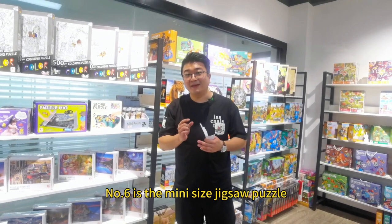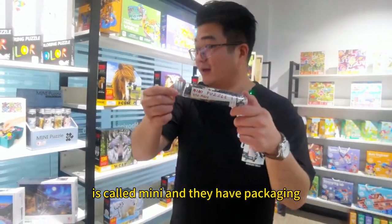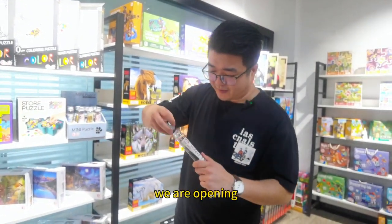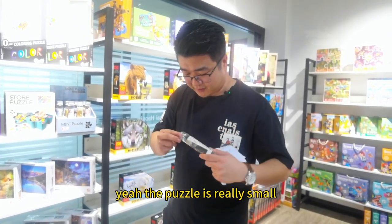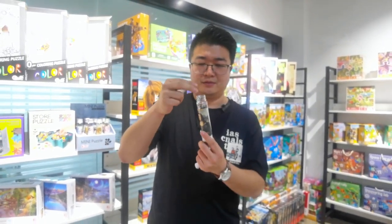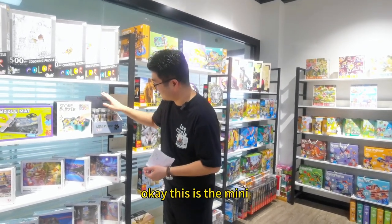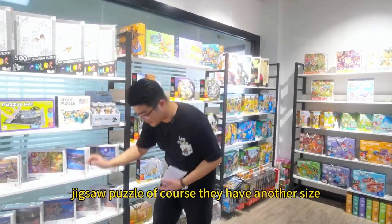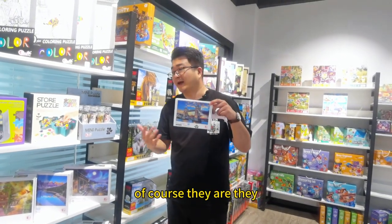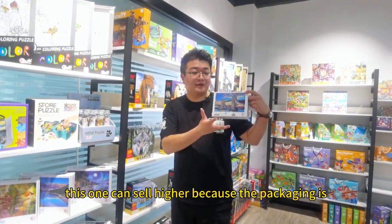Number 6 is the mini size jigsaw puzzle, like this one. It's called mini, and they have very small packaging, a small display, and this tube. When I open it, yeah, the puzzle is really small. It's just like 2 or 3 centimeters. Okay, who will play? Maybe some bored people, right? Of course, they have another size of packaging. This is the tube packaging. This is the box packaging. Their wholesale price and manufacturer price is the same, but maybe in your place, this one can sell higher because the packaging is bigger.